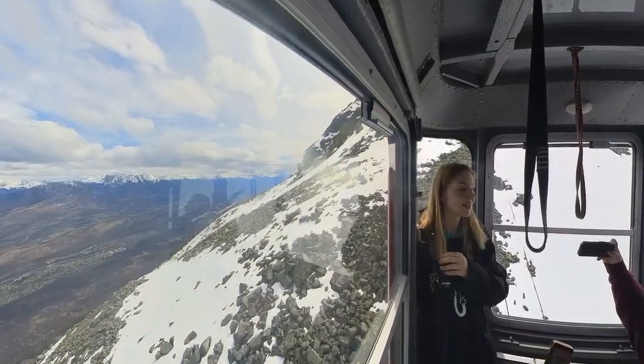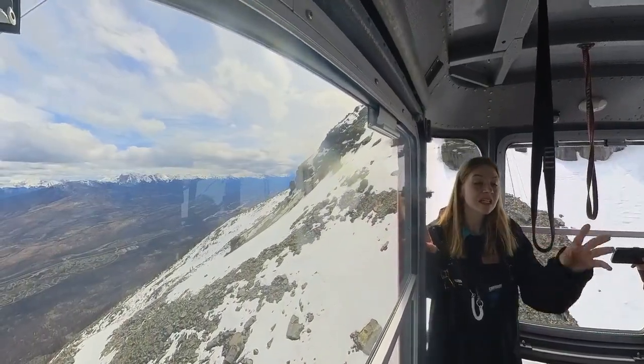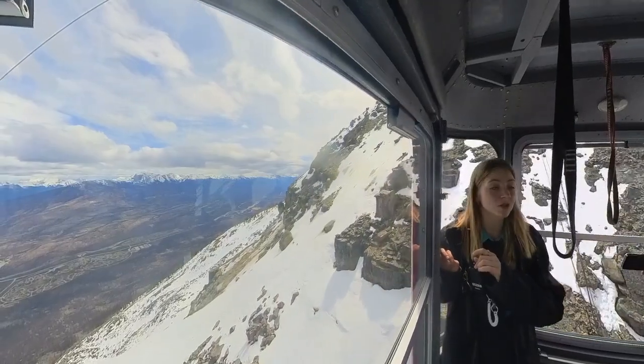That's why it got its name. And then up here we're currently above the tree line, which means we changed from the sub-alpine into the alpine zone, which is the remaining 40% of the Jasper National Park area.